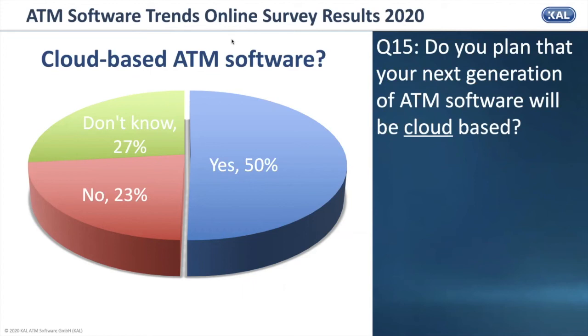And 50% said yes. So cloud-based technology, even though we didn't really ask, well, why is it important that it's in the cloud? What are you going to do with it in the cloud? And how does it affect the architecture of the software and so forth? We didn't go into those levels of detail. But people generally said yes. Half the people said our next generation of ATM software will be cloud-based. 23% said no, it won't be cloud-based. And of course, a quarter of the people really didn't know whether it would be or not. So I thought that was very interesting.